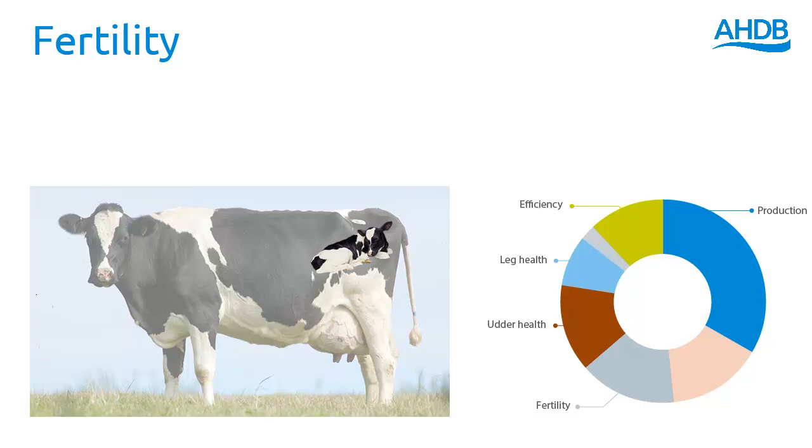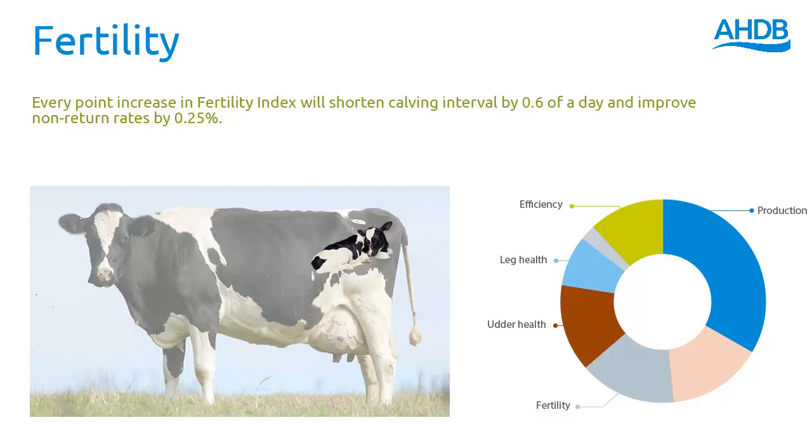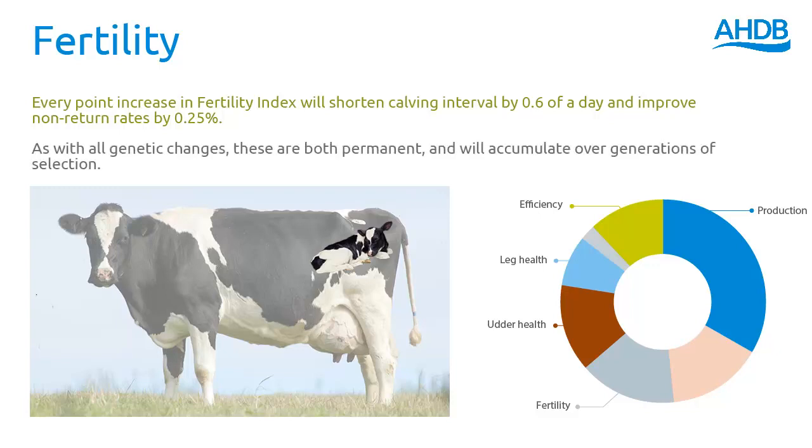As a rough guide, every point increase in fertility index, say from +2 to +3, will decrease calving interval by 0.6 of a day, and improve non-return rates by 0.25%. As with all genetic changes, these are both permanent and will accumulate over generations of selection.